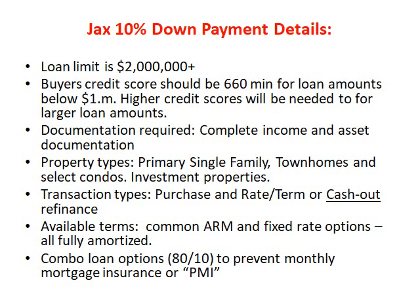The transaction types are all the same: purchase and rate and term refinance, along with some cash out refinance options too for home buyers that do have significant equity and may want to do a cash out refinance for home renovations or debt consolidation, or whatever. Those options are available as of now up to 90%. Again, some of these things can change as the market adjusts. Again, all the same as far as available terms, and combo loan options are available. 80-10-10 combo loan options are available to eliminate the need for PMI, and also take advantage of lower rates.